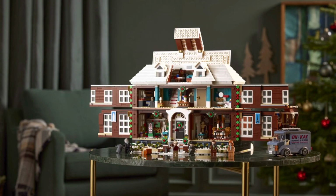But guys, for $300, this is definitely somewhat expensive, but for all that you get with it, and if you can come up with the money, I definitely recommend you buying this set. It is a must-have for any fan of Lego, any fan of Christmas movies, and those who want to get into that spirit during the holidays. I highly recommend this set.